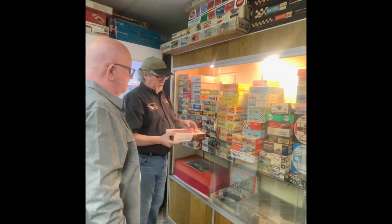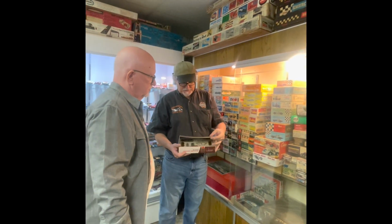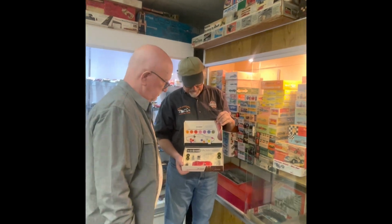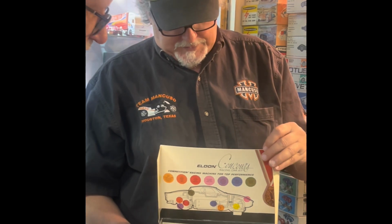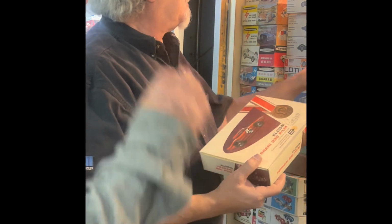Here's Eldon, they made toy cars, but they also tried to go into more professional. So this is one of their nice Eldon kits. 13D motor. They made two different ones. They made this one and a car in 1/24 scale that they tried to do more professional.